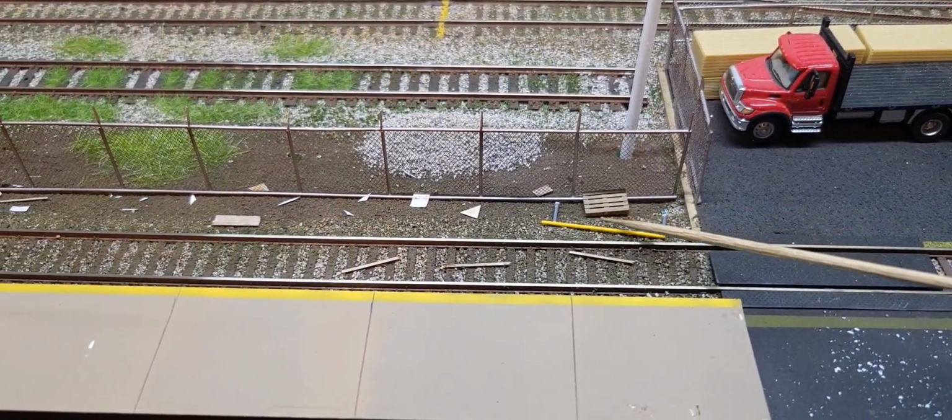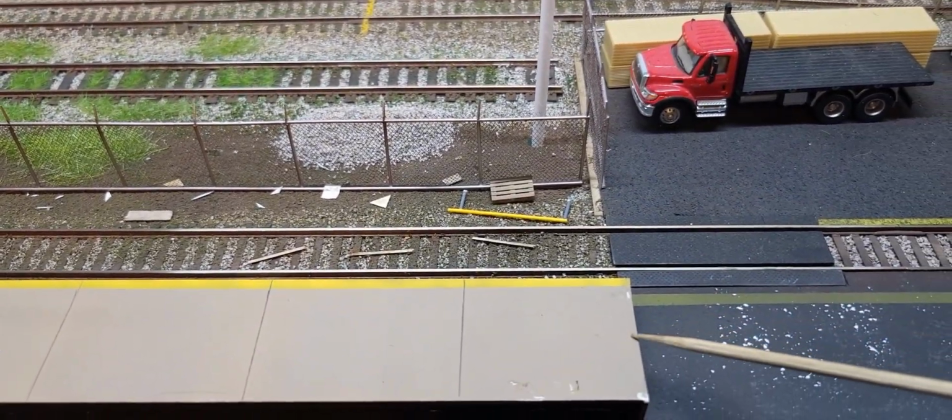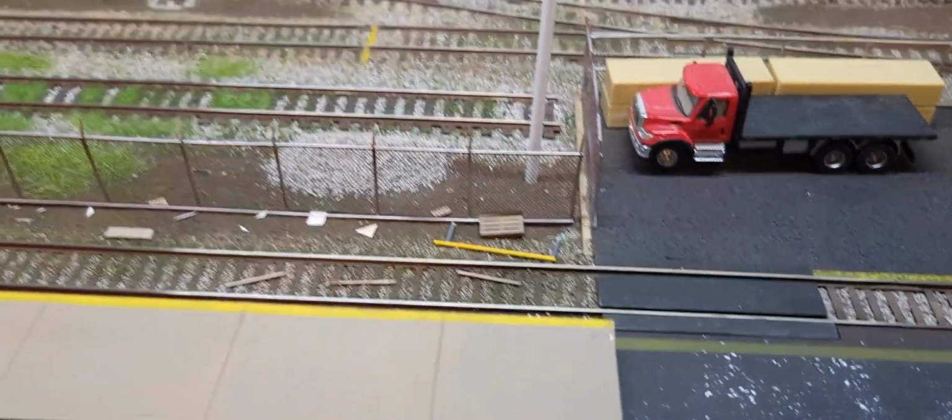Excuse the handle for the dock. I gotta put that back up. I brushed into that.